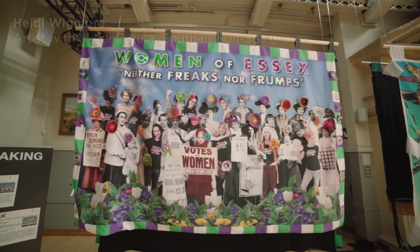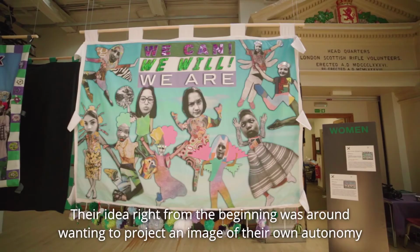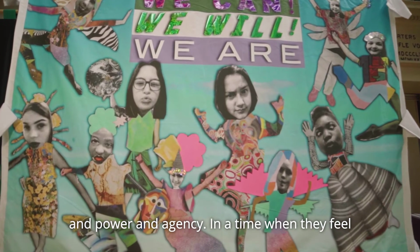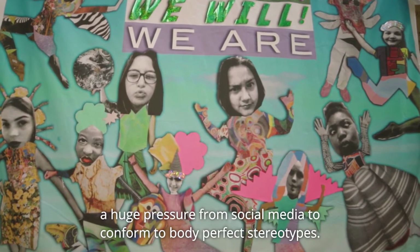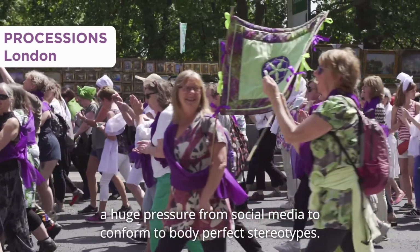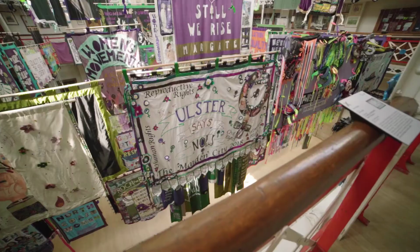Heidi Wigmore, Metal Culture. Their idea right from the beginning was around wanting to project an image of their own autonomy and power and agency in a time where they feel the huge pressure from social media to conform to body perfect stereotypes. Processions London, a sea of women fill Whitehall.